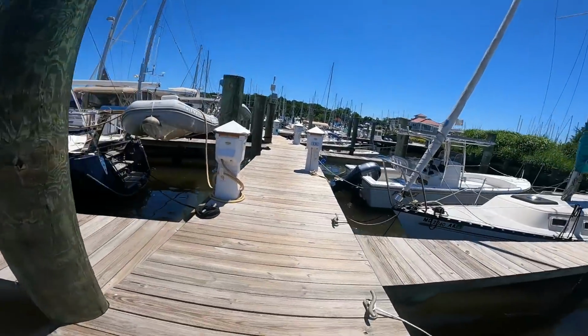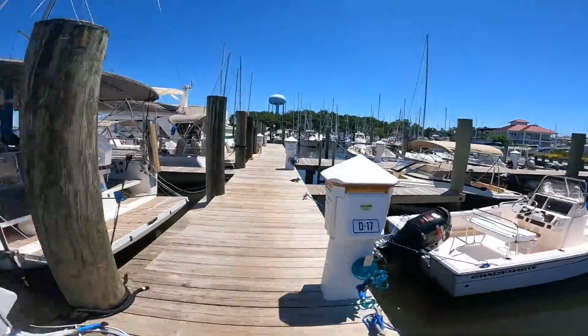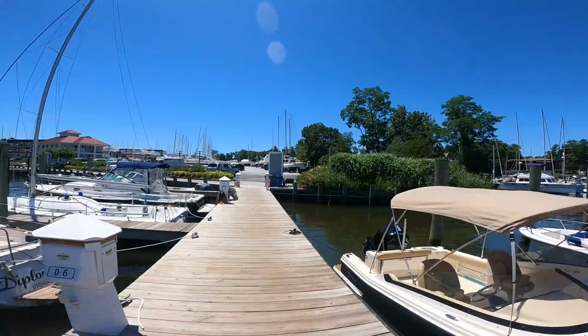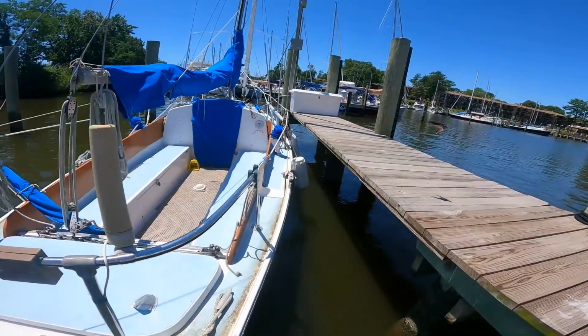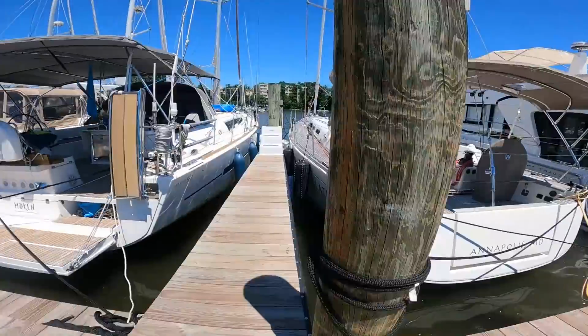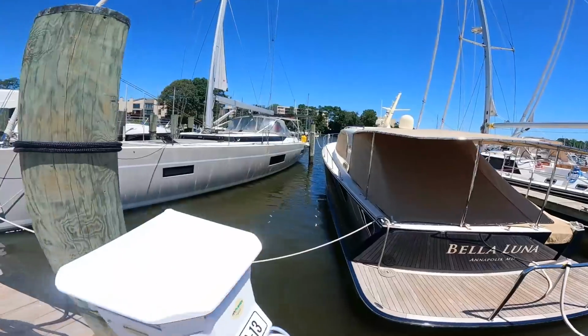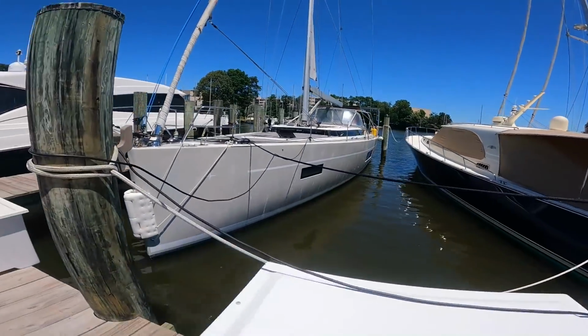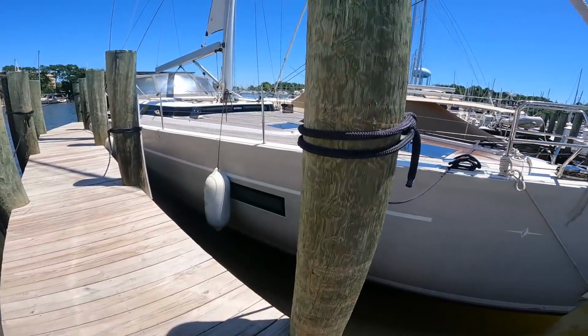This is Bert Jabin Marina, or Jabin as the Americans pronounce it, nestled in the beautiful area of Annapolis. Bert Jabin is the largest certified clean marina facility in the Middle Bay region of the Chesapeake Bay. And James and I felt like we had landed, so to speak, as we had a list of jobs as long as your arm that needed doing, which can only be done in a large marina and nearby town with chandleries galore.